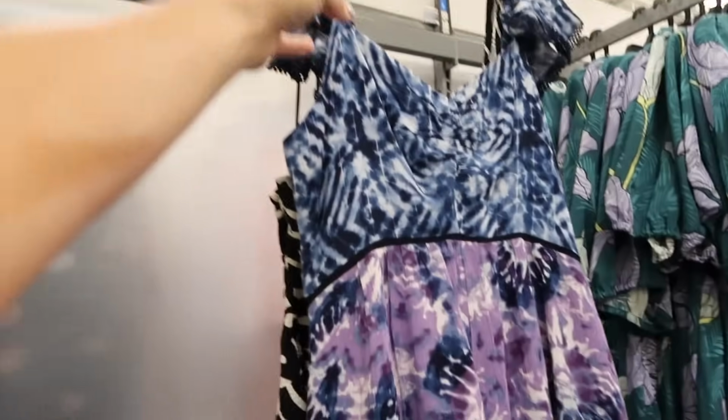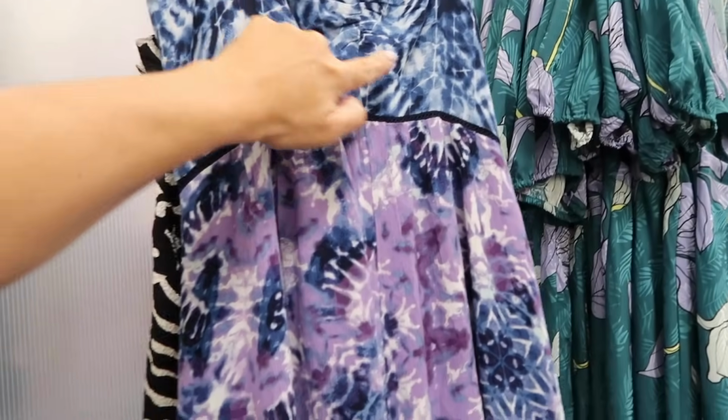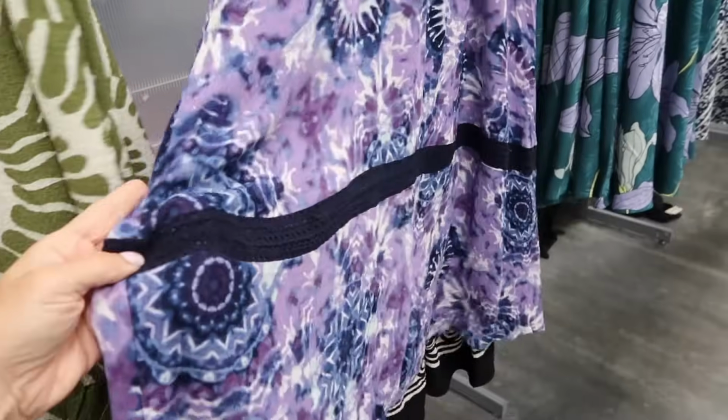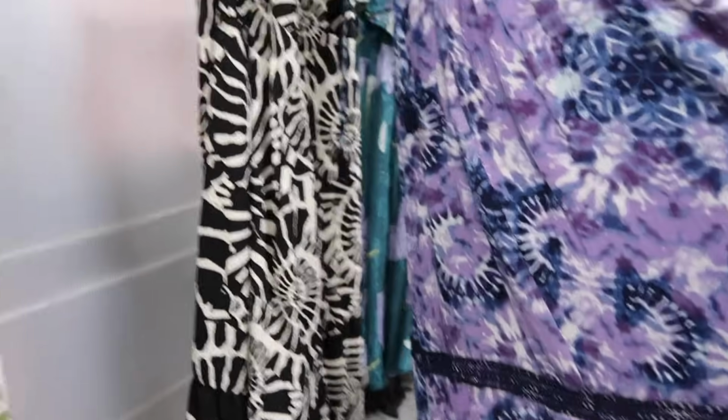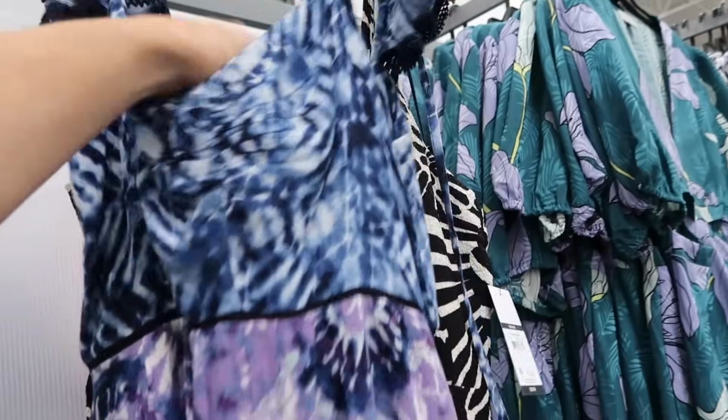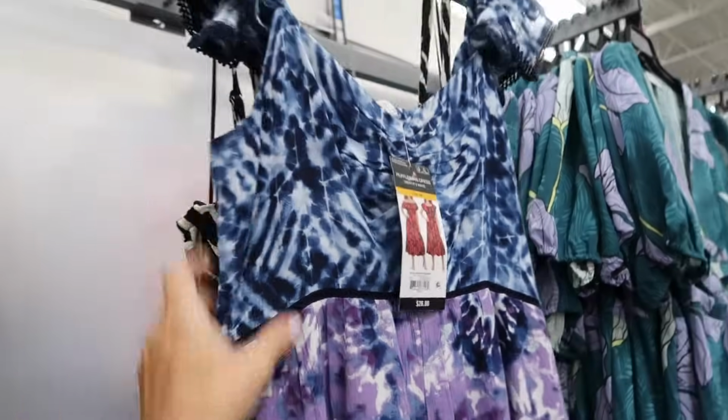So this one has the flutter sleeve, the V neckline, this little ruche detailing, crochet detail under the bust, and then also at the bottom tier. Same fit through the back with the smocking. Also has that little tie. And they are going to be at $26.